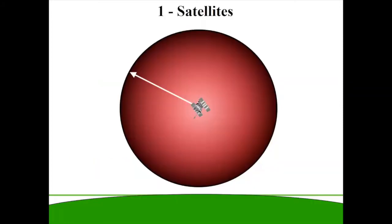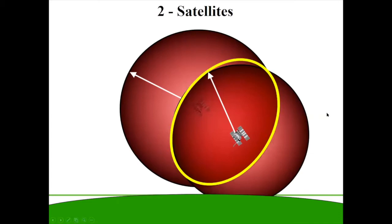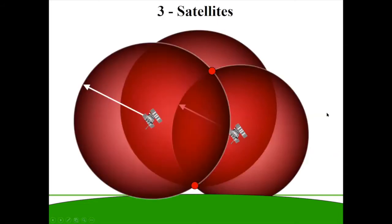So how is our position determined then? And how many satellites do I need to have it fixed? If we were only fixed on one satellite, we would be able to determine where we were on a sphere. With two satellites, we can determine where we are on a circular area or where the two signals would intersect. With three satellites, we would be able to determine we were at one of two spots where all three satellite signals would intersect.